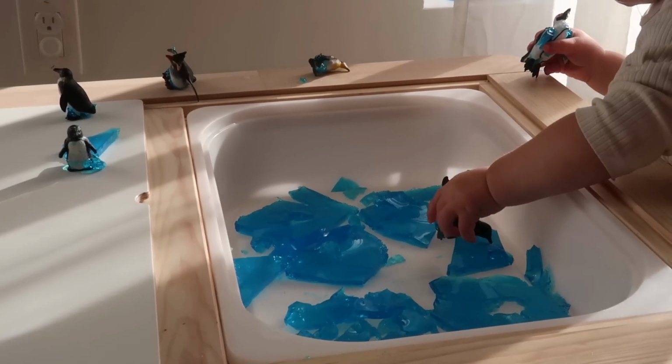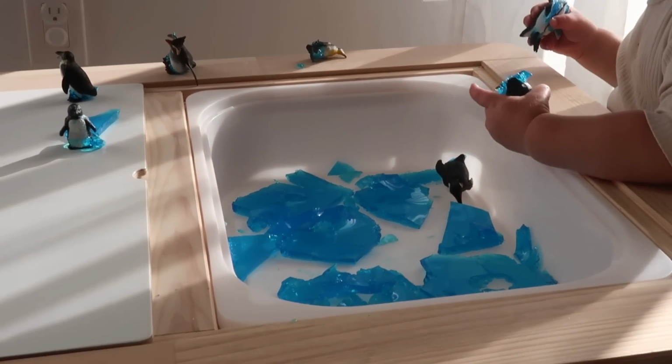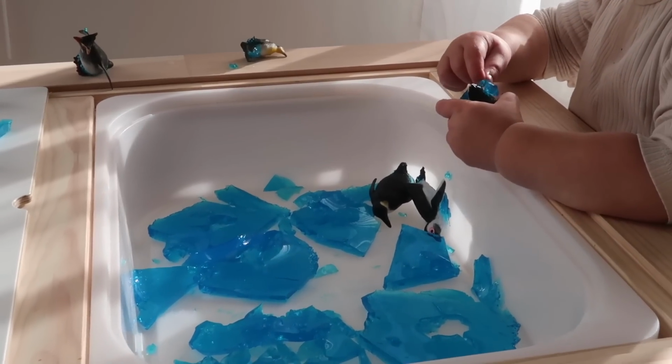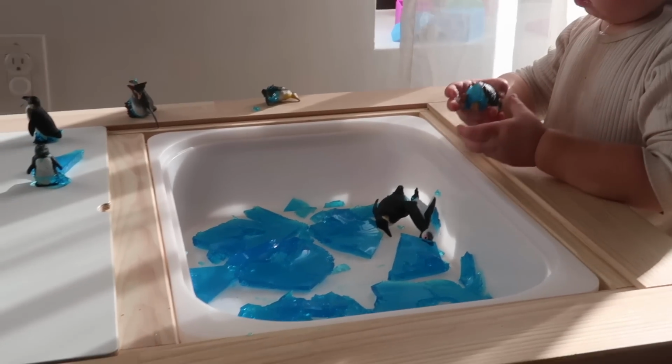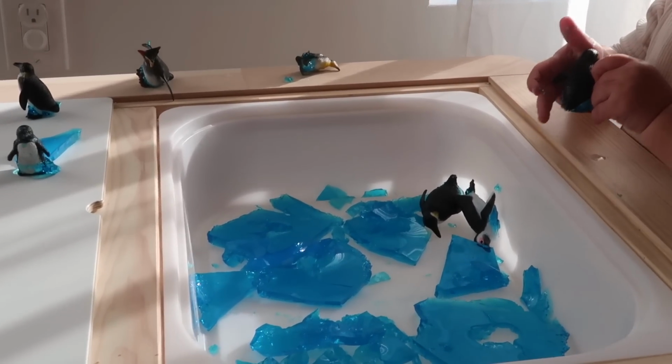He's very unsure about the Jello because he's never played with this kind of texture before. So he's basically picking out all the penguins and picking the Jello off of them. But I think it's a success. He likes it. Next one is called the Fizzy Bin, and basically super, super simple.